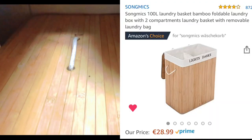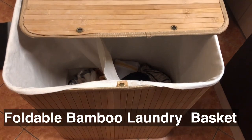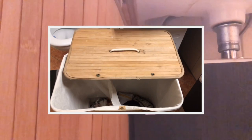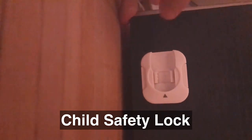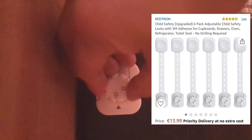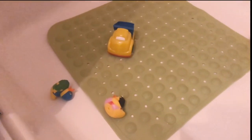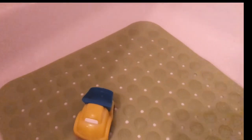This bamboo laundry basket is also a perfect fit in our small bathroom. It can easily hold a week-long dirty laundry. This safety lock is really a big help for the cabinets, but unfortunately, it doesn't really stick to the toilet bowl. And finally, this non-slip shower mat is really a must for your kids' safety.